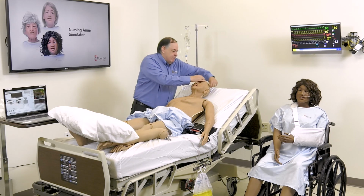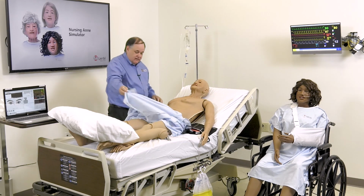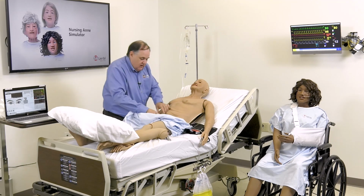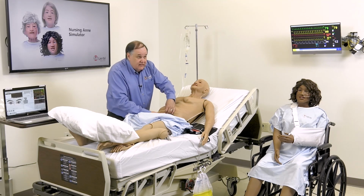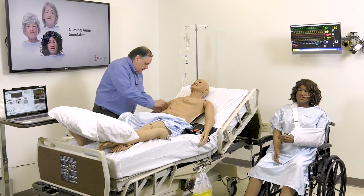I know that there is actually a quick setup guide available on Laerdal.com for the Nursing Anne Simulator Geriatric to remove the skin in greater detail. Yep. Absolutely. And don't forget, we always have our great tech support team to answer any questions and talk you through any of the questions you may have in regards to replacing skins or any other parts or pieces that may need to be replaced. All right.